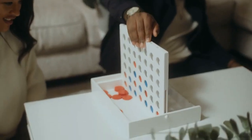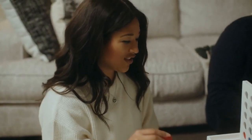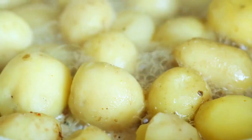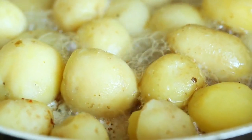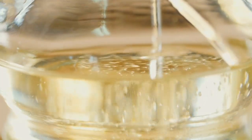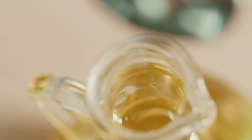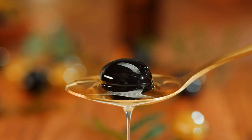2. What oil is considered the healthiest for cooking? A. Vegetable oil. B. Olive oil. C. Corn oil. D. Canola oil.